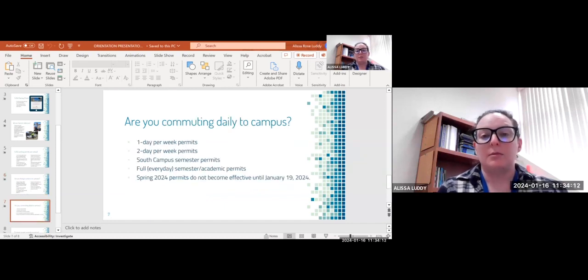And for those who are commuting to campus, we do have different permit options depending on your schedule. You may not have to come here every single day of the week. So 1 day a week permits, 2 day a week permits. There's permits if you want to only park down at the South Campus and take the shuttle. That shuttle runs back and forth all day, Mondays through Thursdays. And it is cheaper than if you were to buy a permit that's good for the main campus. And so, like I said before, you could buy permits for the whole semester or for the whole academic year.